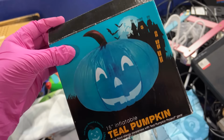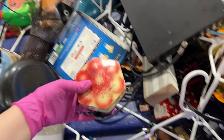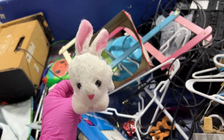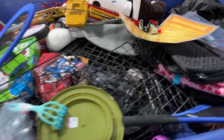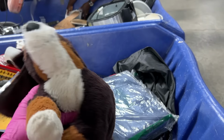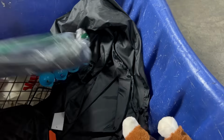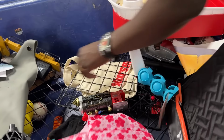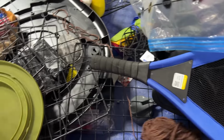Inflatable teal pumpkin. I would have loved that. It's not in there. Candles. Doll. Little bunny. Here comes some fresh inventory. See what they got. Oh, an IKEA dog. Why does he seem like he's in really not good condition? An elf. I found an elf. And it has an outfit. It has a jacket. I'm like, amen, it's an elf.